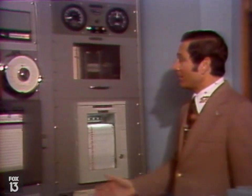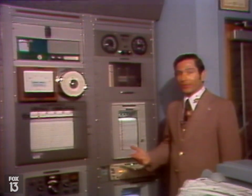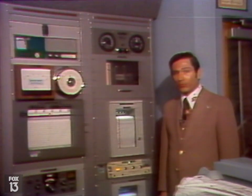But this is the main office of our Weather Central. And behind me is a large rack full of hardware. These are all recorders or indicators that help us keep track of what's going on outside, what the weather is. It helps us to observe the weather, and it also records the weather.